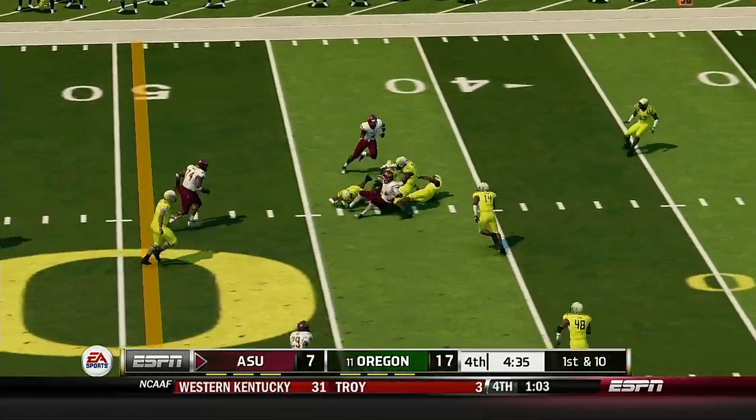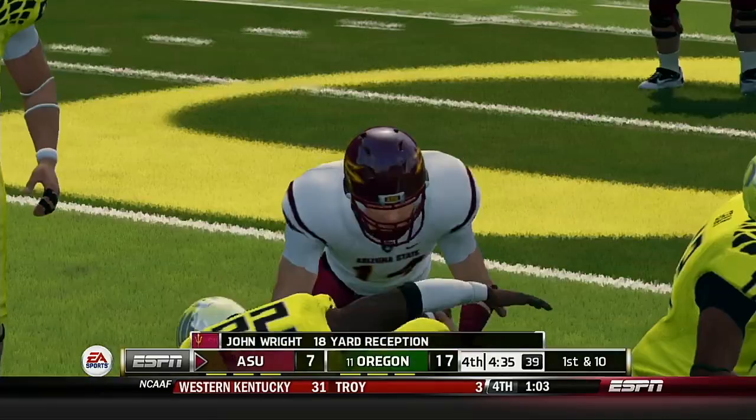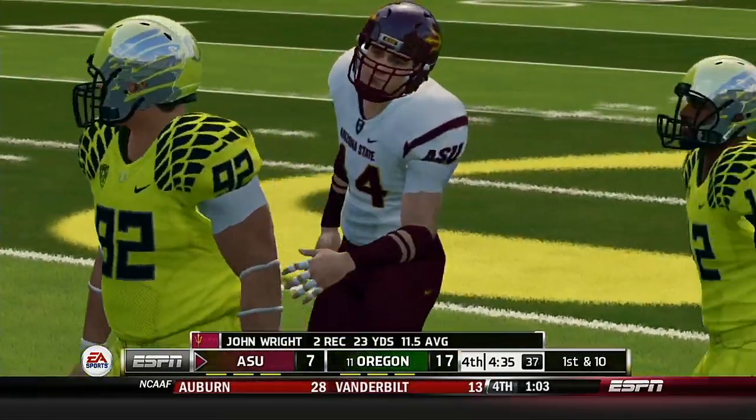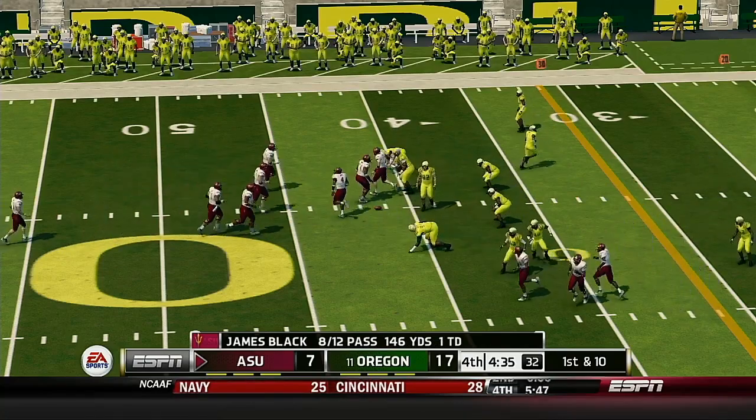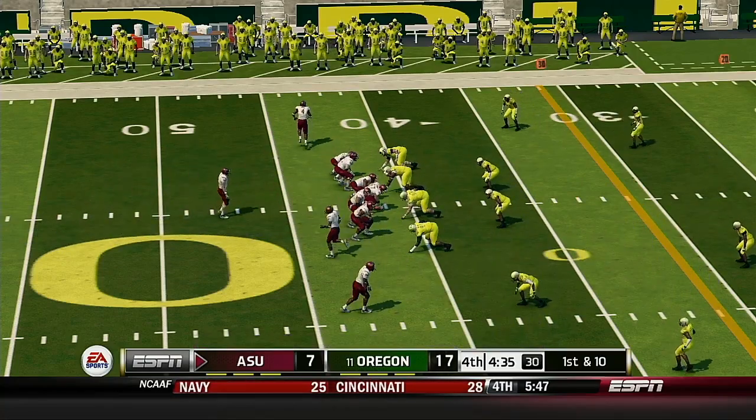Creep. He's at midfield. Caught. And he's taken down around the 41-yard line. He showed some excellent moves out there. More than you usually expect from a tight end. That was a big gain, and this offense keeps humming along.